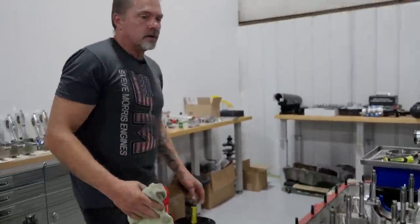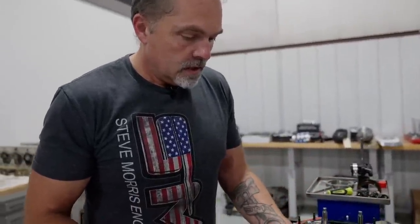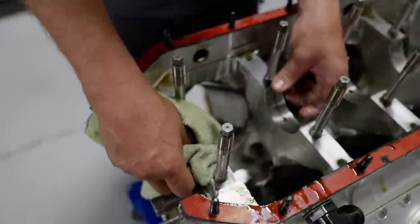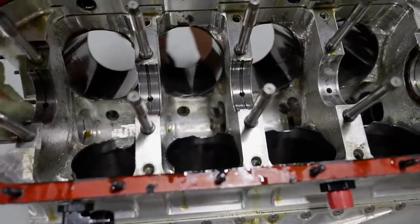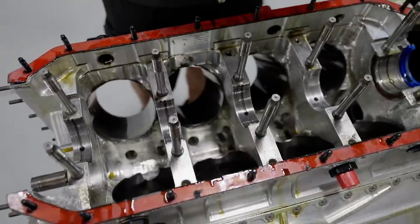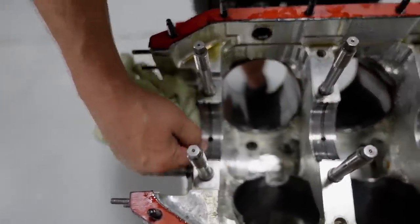Okay, crankshaft looks nice. These main bearings are nice. There are other bearings over there. Yeah, I mean, these are nice. It's very minimal anything run through there. The number one bearing at some point in time does look like it did run one piece of trash through there.